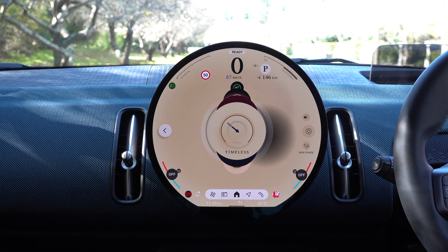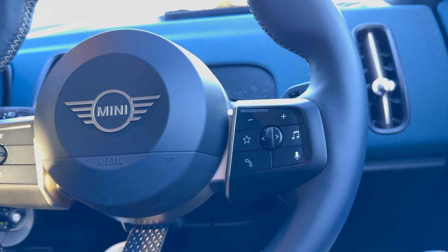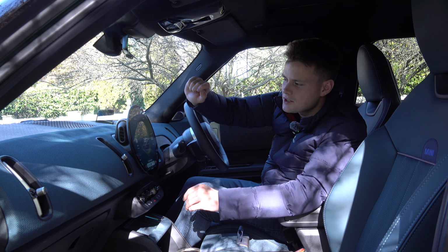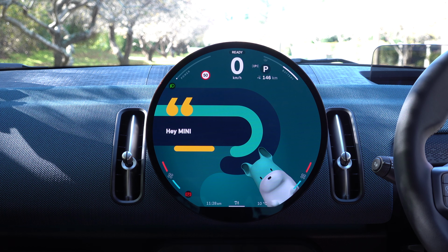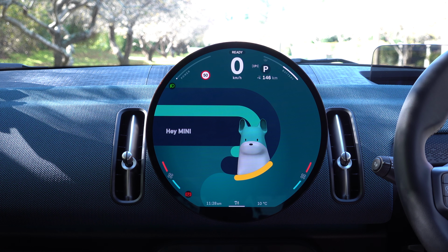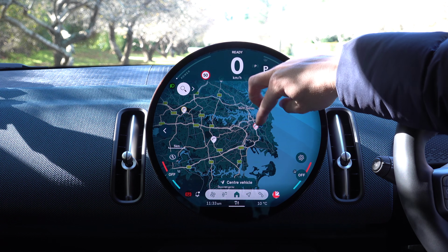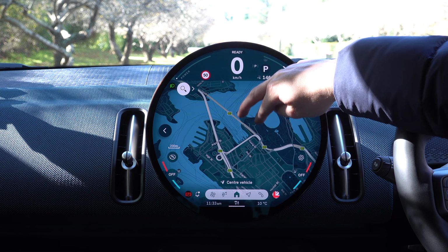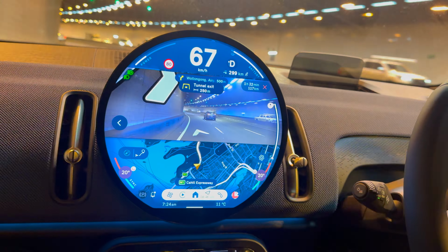And it is worth pointing out that you do have buttons for media functions on the steering wheel, and there are also shortcut buttons down the bottom here with a volume dial. There's Spike, which is your personal assistant, or in other words, your voice recognition, and this dog is going to help you cycle between all of the menus. And if I go into this icon, this is your 3D satellite navigation, which looks very crystal clear. And this also entails augmented reality for the satellite navigation.